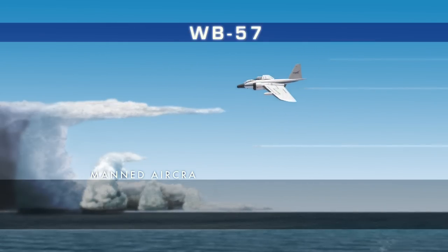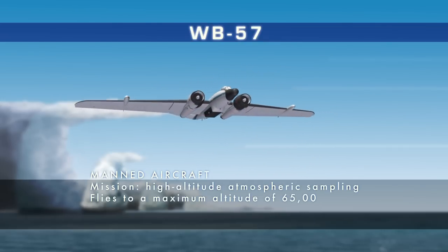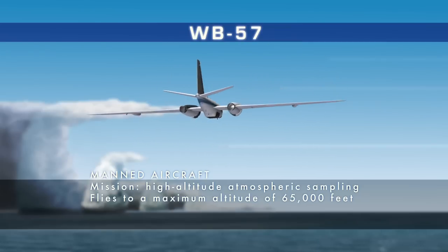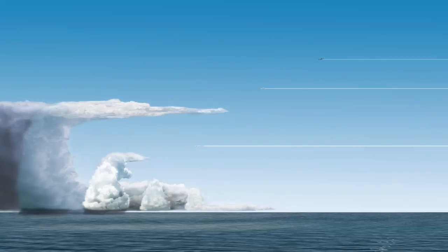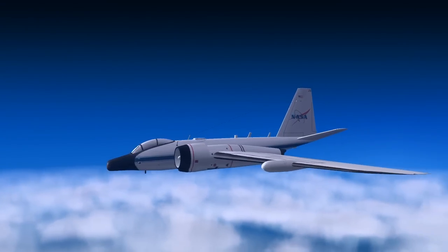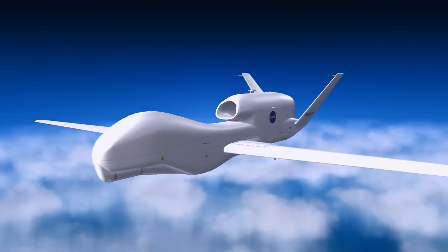The WB-57, stationed in Houston, Texas, is a high-altitude piloted airplane capable of reaching the dizzying heights of 65,000 feet. Its instruments retrieve data on the upper atmosphere. This fleet of specially outfitted aircraft will give researchers an unprecedented look inside the mechanics of storms.